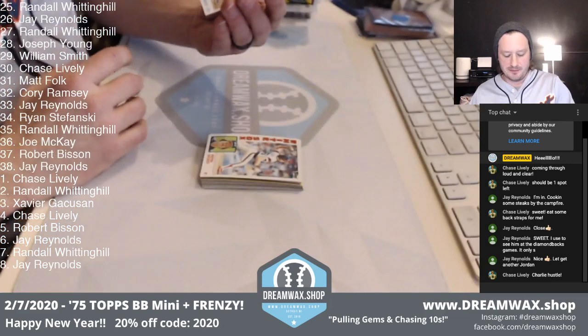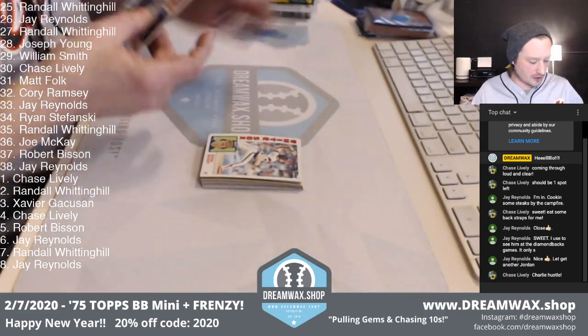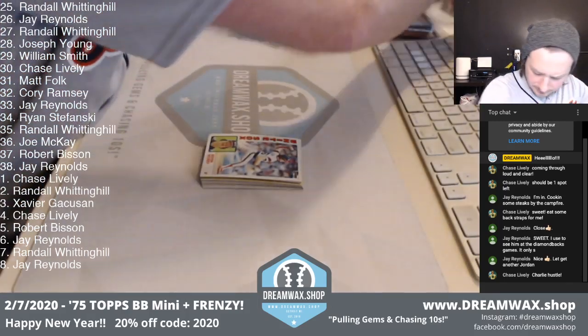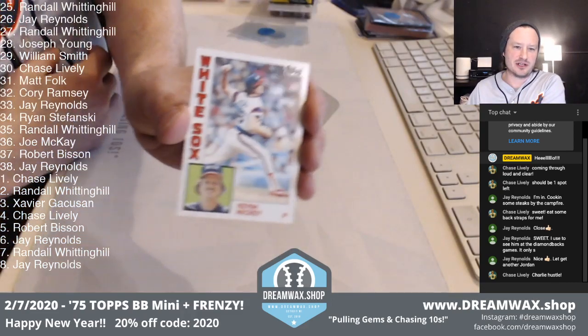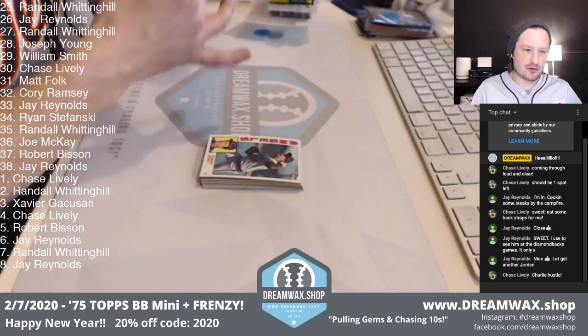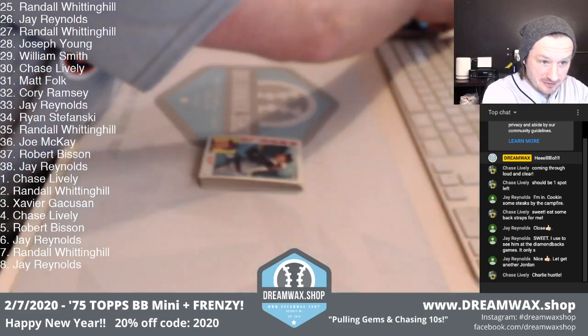Spot number 33. I saw the Mets. I got excited for Dale Strawberry, but Jose Uquendo. Spot number 34, Kevin Hickey, White Sox. Ooh, there's a game changer name underneath right there. Spot number 34, that's Ryan Stefanski. And spot number 35, Randall Whittinghill.